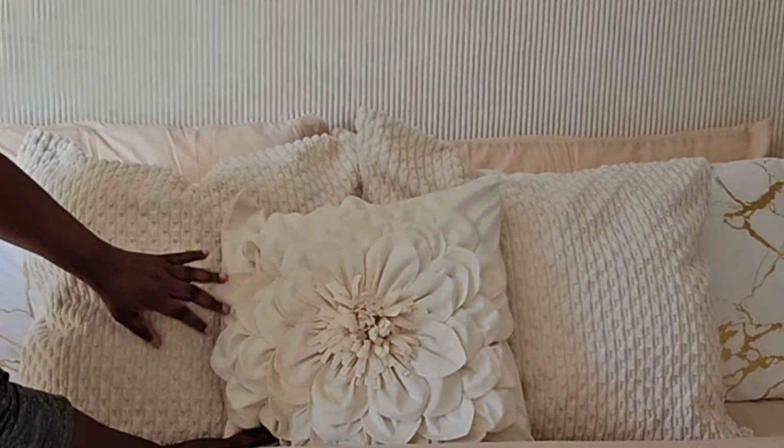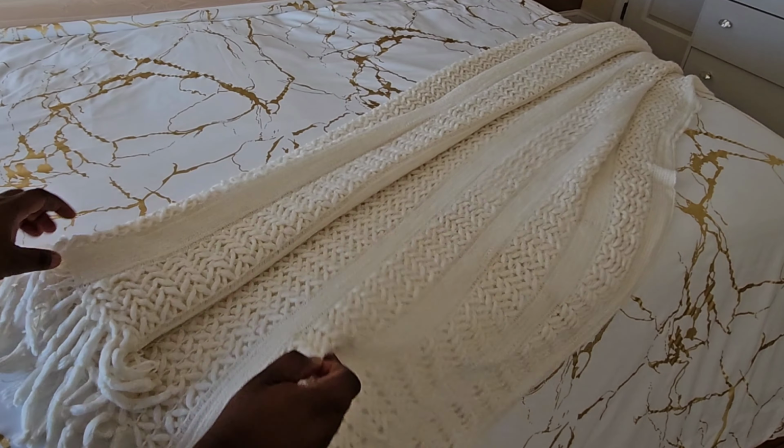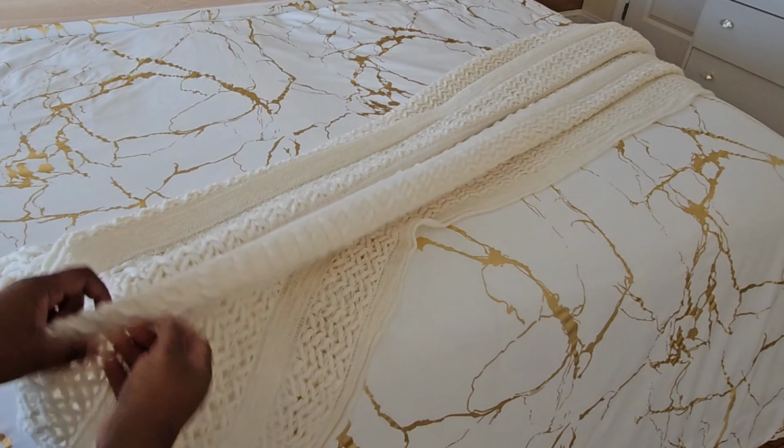Right now, I'm just putting the last piece on the bed. And are you ready for the big reveal? Keep watching.